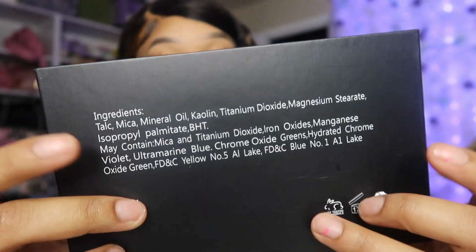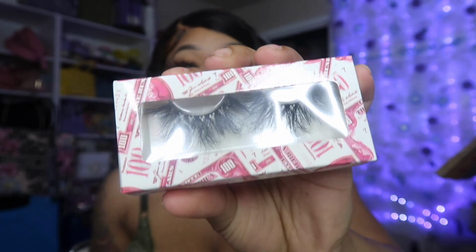Bomb. And it's all animal cruelty free. Those are the ingredients. Next up, she also has eyelashes, lip gloss. She has a lot of stuff. Matter of fact, I am going to show you guys right after. But these are the eyelashes that I got. They just look like this. Bomb AF, y'all. I'm going to be blink, blink, fly away.